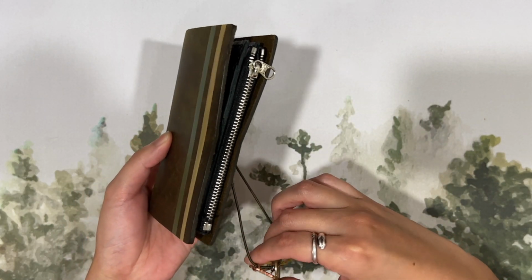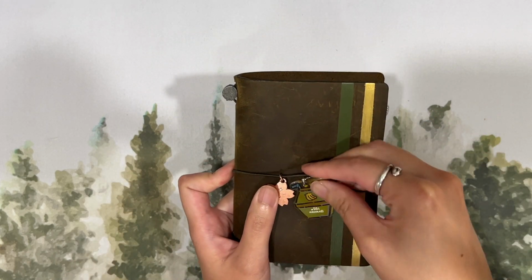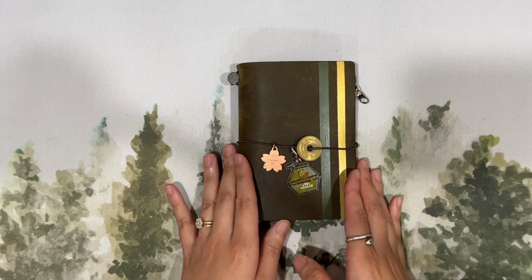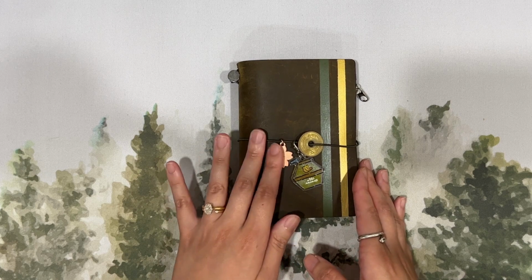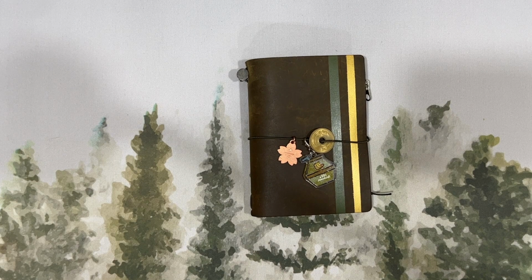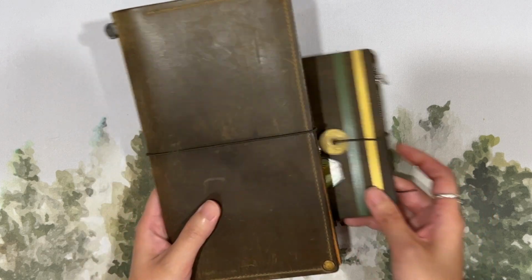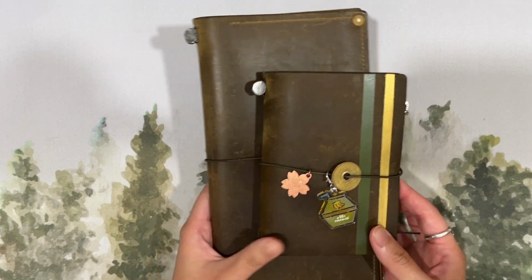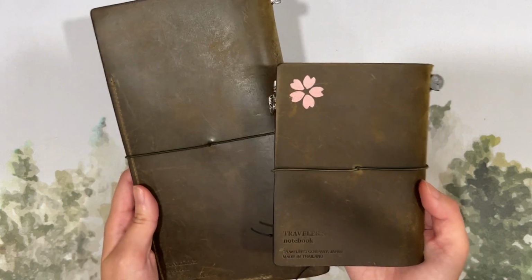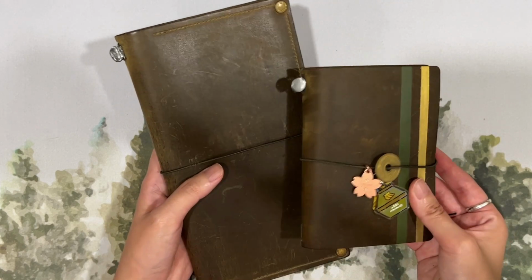I feel like I talked about this in my last video as well, but it feels kind of silly to be excited about 2024 planners right now, but I am excited. So this is going to be one of the covers that I use for 2024 for sure. It's the latest addition to my collection. It's actually quite similar to the existing Olive Traveler's Notebook I have. So I feel like both the regular and the passport size, for me at least, are on the brown side. They're not as green. They're more subtle of an olive, but I really like it.